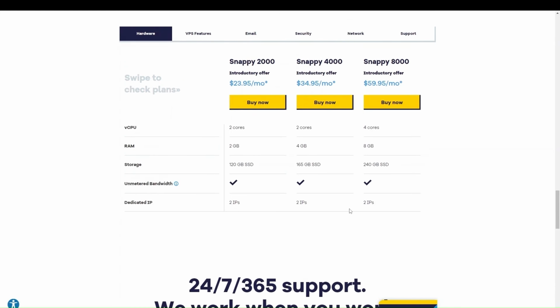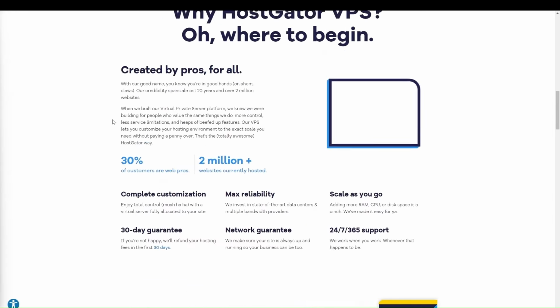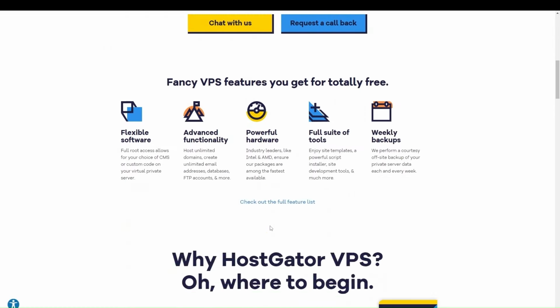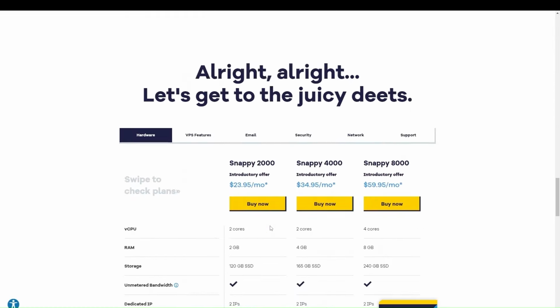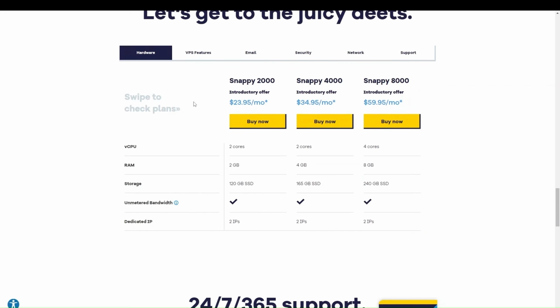You can see you get the dedicated IP as well. The main difference is just how much CPU, RAM, and disk space you may need. If you're not sure, you can always contact the customer support members. So a good hosting provider will allow you to chat to them, request a call back, request an email, and they'll be able to provide you with the options. So you'll tell them exactly what your issues are, what you're having, what your site specs are, and they'll be able to provide you with the best plan that would suit your needs as well.